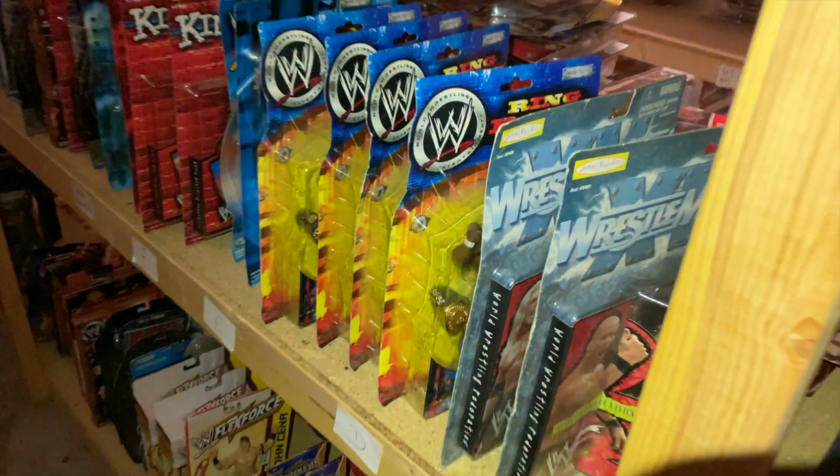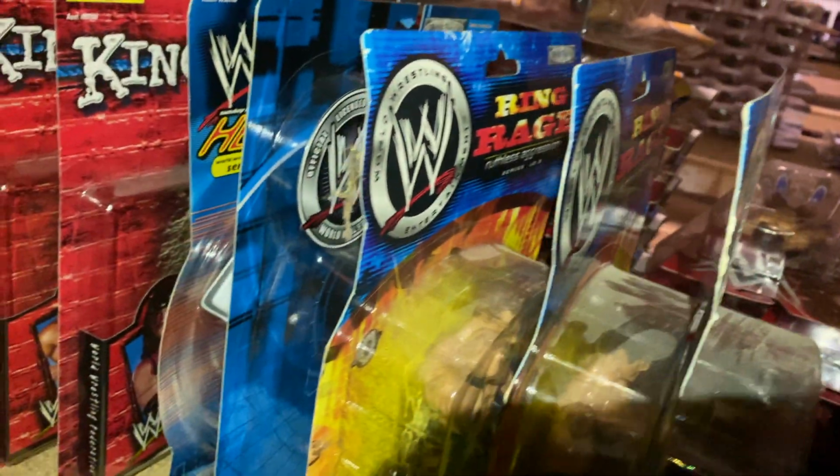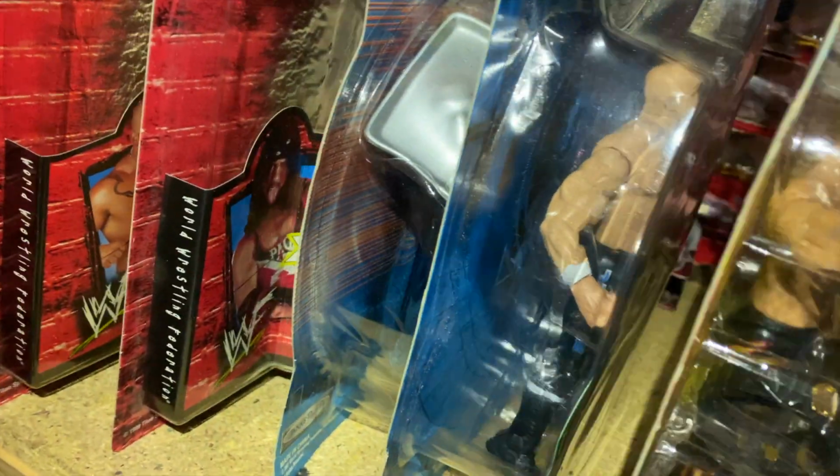This is where the nostalgia really kicked in. I've got vivid memories of going to local toy stores and supermarkets to collect the Sunday Night Heat series when I was younger.